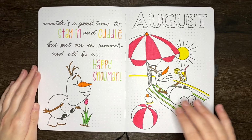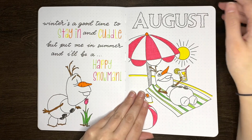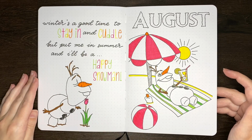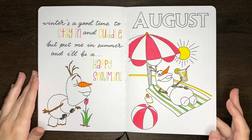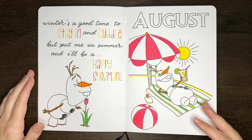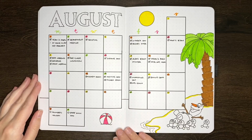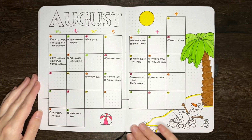So we have the quote and cover page, and for all of the illustrations of Olaf that I have here, those were traced. There was no way that I was going to try and freehand Olaf because I knew I'd get the proportions wrong and he'd end up looking weird. We have the calendar style monthly log with some decoration along the edges here.